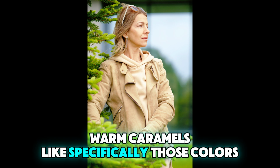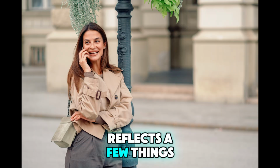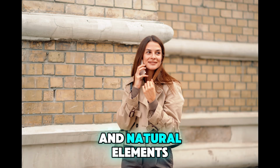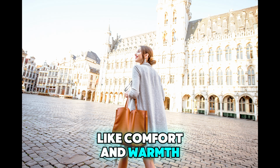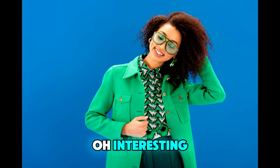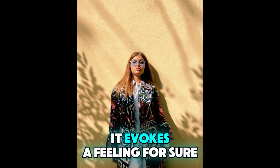Like specifically those colors, why do they make sense for this fall? I think it reflects a few things. First, there's this growing interest in sustainability and natural elements, and I feel like brown just fits into that so well. But it's also about comfort and warmth, as the days get shorter, and we just crave that. So it's not just about the color, but about what it represents too. It evokes a feeling for sure.